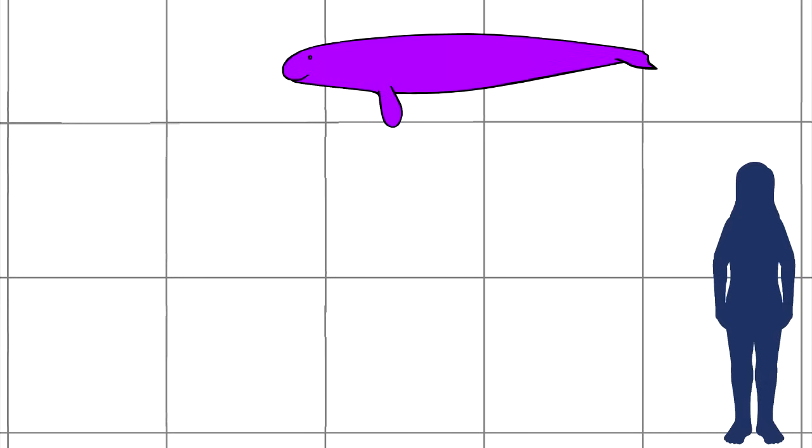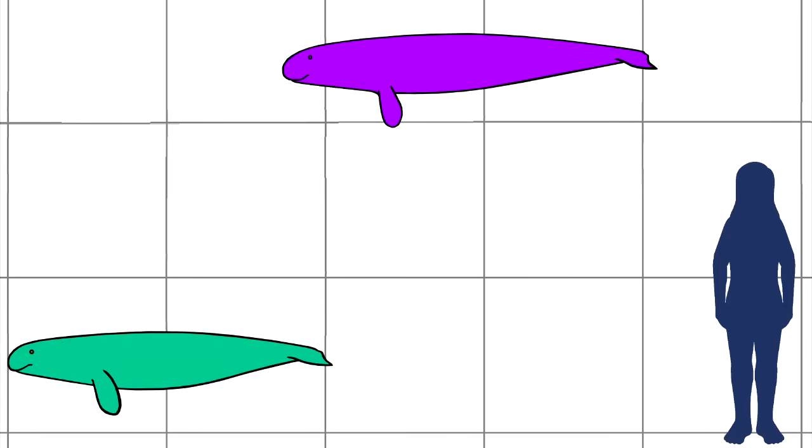We can start with Eosiren from roughly 33 million years ago, and we see a basic dugongid, not that different from what we have now. But if we jump back to, say, 40 million years ago, we have Eotheroides, which is, again, an obvious dugongid.